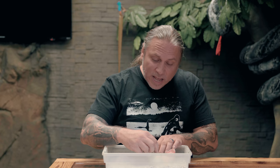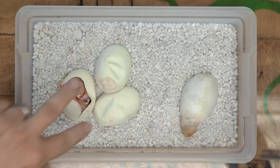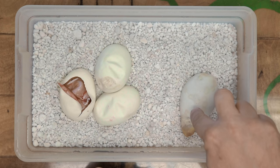Interestingly enough, I'm gonna just show you real quick. These two eggs here are light. I'm assuming they're probably albinos because they just don't have the dark look to them. This one, I can almost see that there's something dark in it. Let's see if my presumption is correct and that these are albinos.